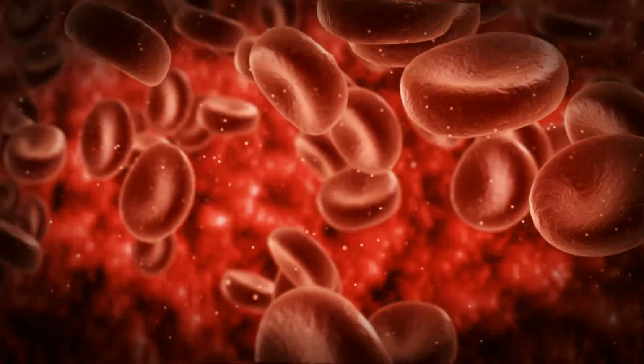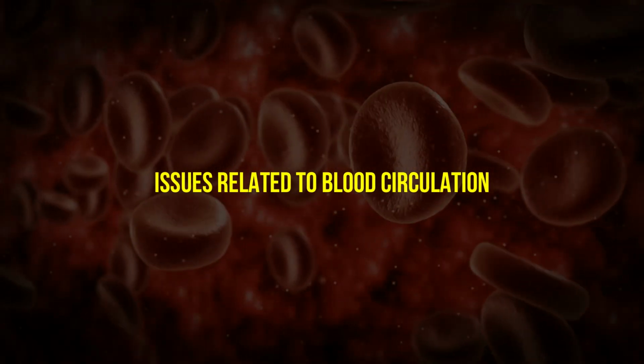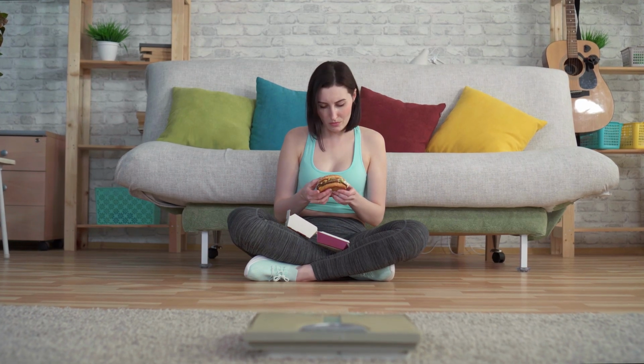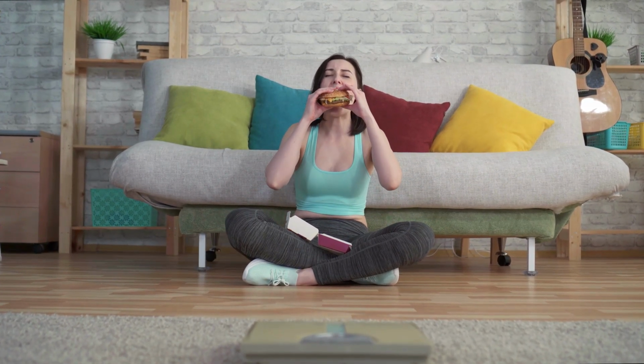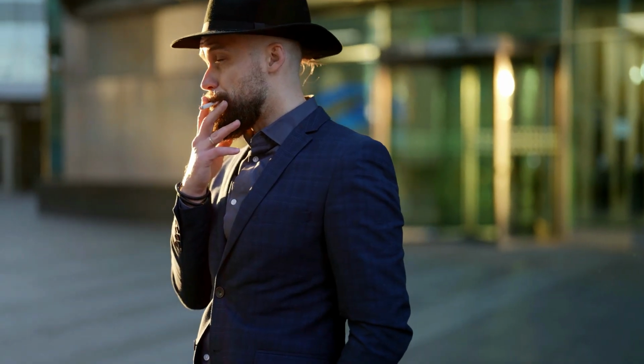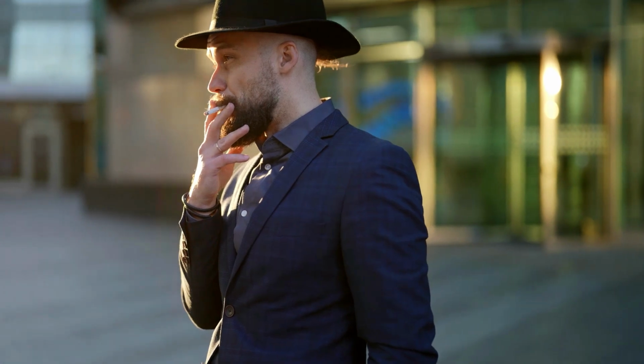Now let's talk about some issues related to blood circulation. One of the most significant factors that can hamper this process is lifestyle choices. If you have a poor diet, chow down on junk food, and neglect proper nutrition, it can affect the quality of your blood flow. Smoking is another big no-no as it damages blood vessels and decreases circulation efficiency.